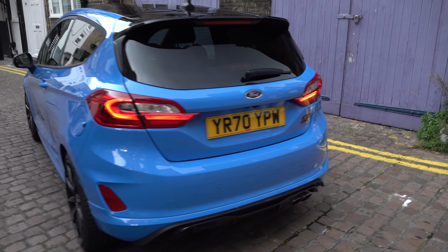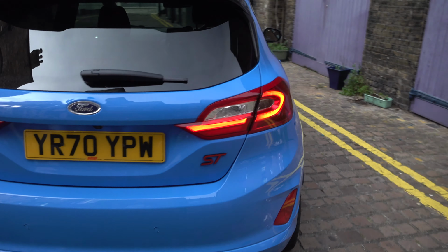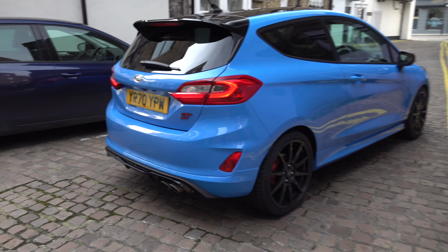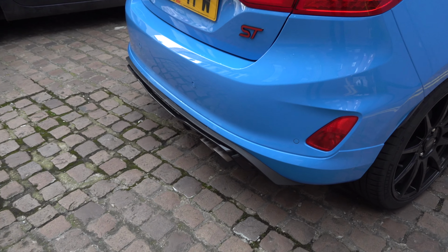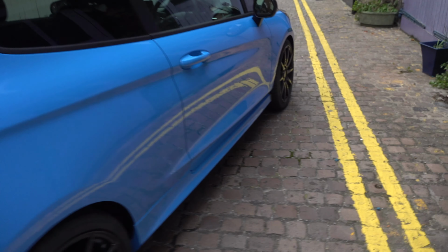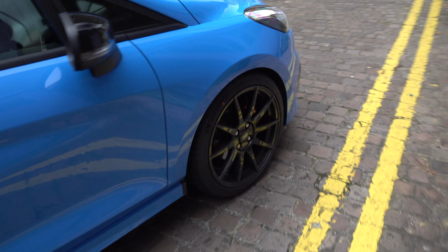Here we go then, I've got my Fiesta ST back in London. It's the next day. The blue looks pretty good out in the sun. It's very bright compared to the last car, but yeah, you can really see all these black contrasting panels now and the black roof. Really is a different animal, this.